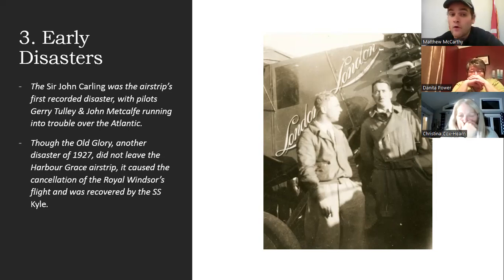And then the Old Glory was another disaster of 1927. It didn't leave Harbour Grace, but it was recovered by the SS Kyle, of course, the shipwreck here in our harbor. So I thought that might be an interesting story to tell, and how even though the Old Glory didn't leave from Harbour Grace, it did influence another flight that was here at the time.